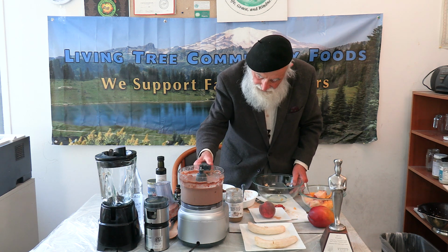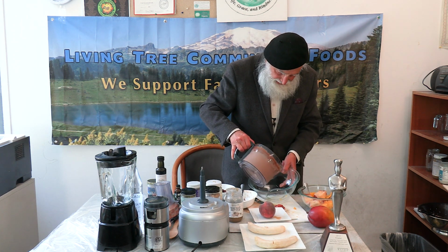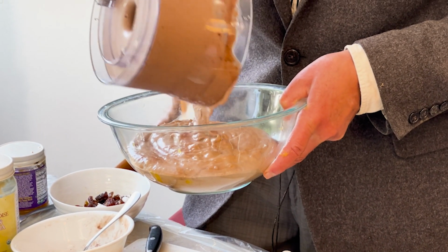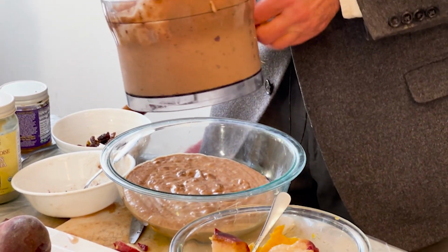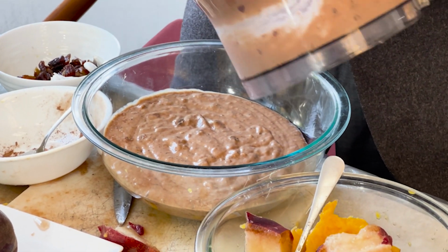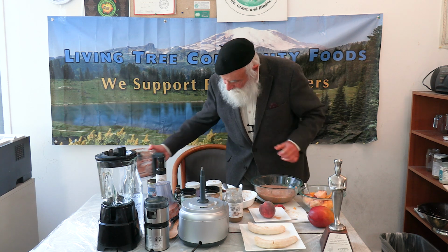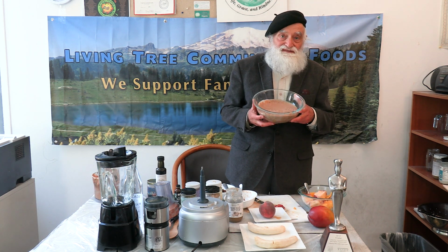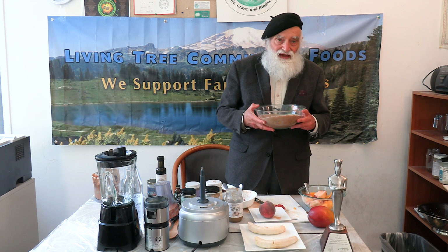So here we have our mango peach chocolate ice cream. If I may say so, it looks utterly delectable. Here we go. We're going to put this in the freezer for a while, and then we'll see.